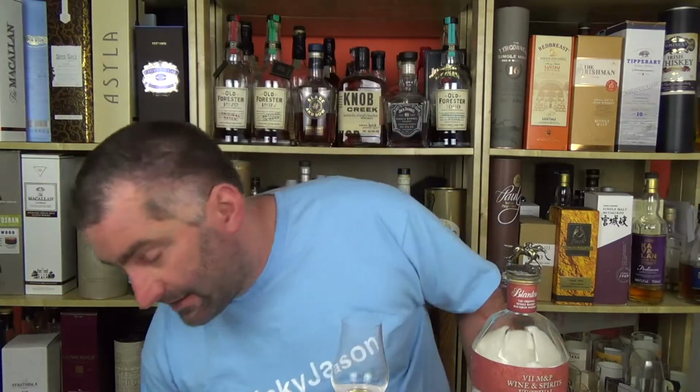Now, there's one little problem with this bottle. First of all, there's only 300 bottles of these actually produced. And the second one is 99 euros, translated into about 110 bucks. That's a lot. I can get this one little bottle here, I know it's only 40 proof, but I can get this for like $38 over here. I can get the gold for like $45.